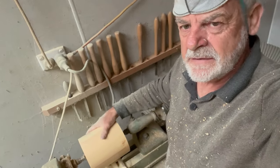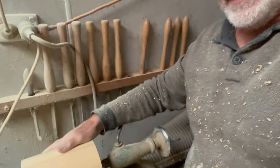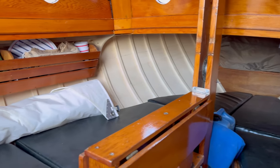Well, that was slow and tedious and involved a lot of scraping. It's not exactly a pro job, but the result is a pro job. Here's a quick tour of Sarah Ann's accommodations.